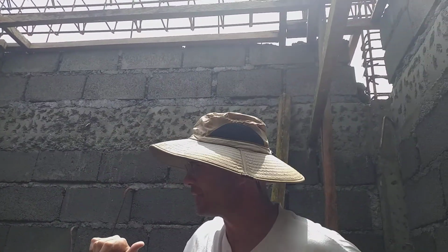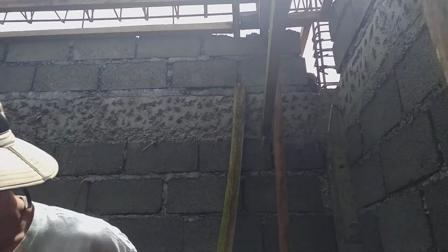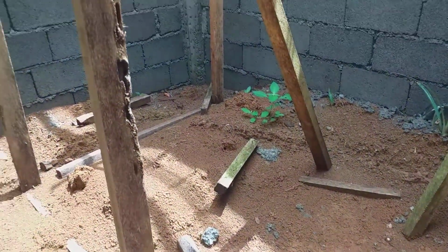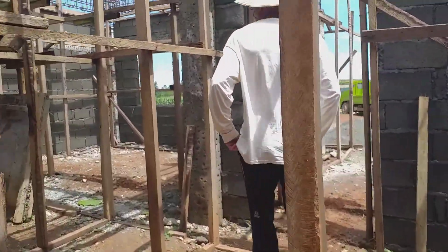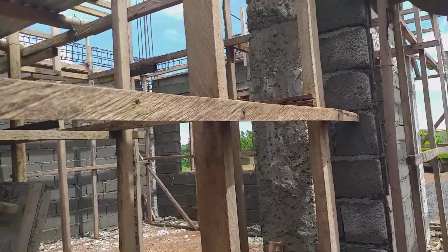And it's too short to be a stairwell. It's not the right size. It's not long enough. It has to be extended, which means we have to spend more pesos knocking out a wall and extending it. So that's what's going on with that.